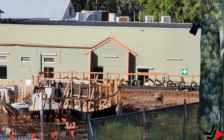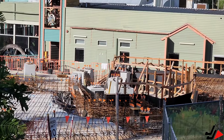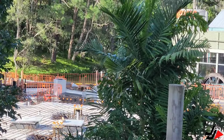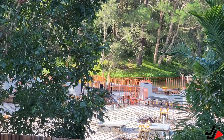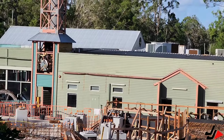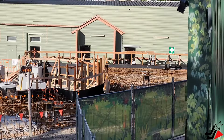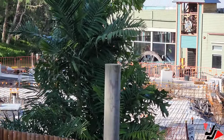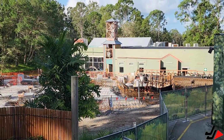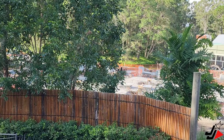Alright, so we're looking from the Tiger Island end, from above, and geez, I tell you what, so much more progress in another week. More concrete footings have appeared. Definitely a lot more of the metal work, rebar I think it's called, for more concreting to go down. It's definitely shaping up. You can start to see more shaping happening of the area. But we're going to go down and have another look closer from the other side of the fence.